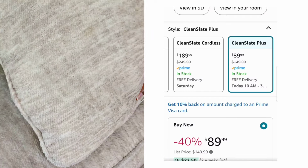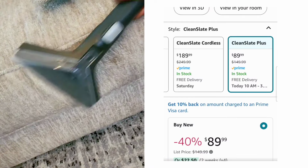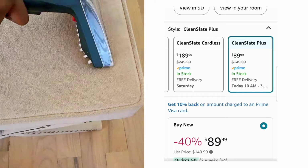So if you do have to do a lot of cleaning around your home, whether ottomans and sofas and different types of upholstery, this is one you can definitely grab at almost half off right now, and I recommend it.